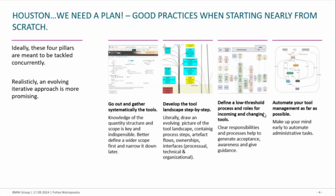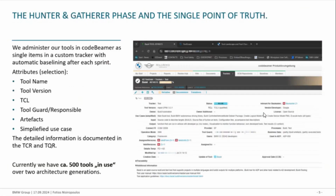Okay, so let's go a little bit deeper. What we have done: we are administrating our tools in Codebeamer, which is basically a requirements management system. But the nice thing is you can set up lists there which are traceable, which have a document history. You see what has changed, who has changed it, and it is a database.